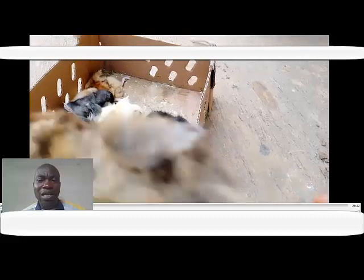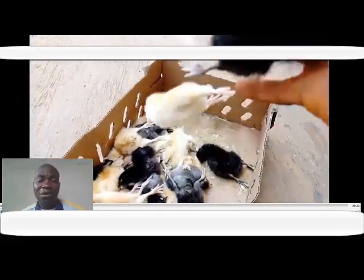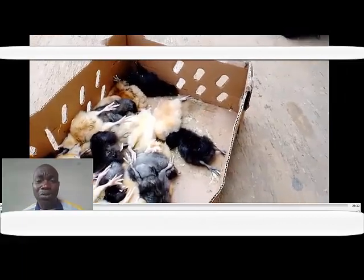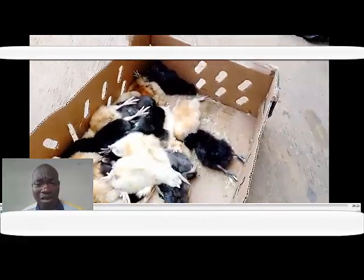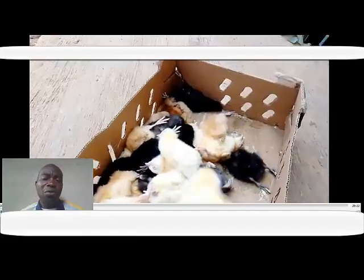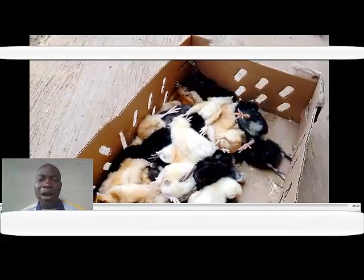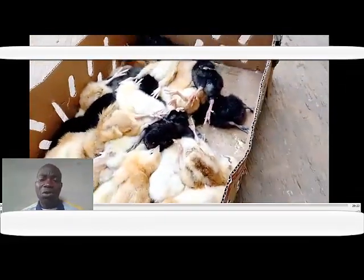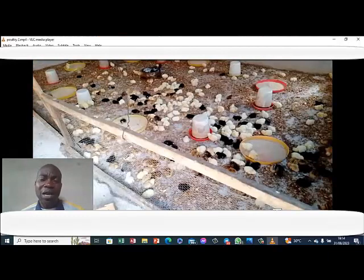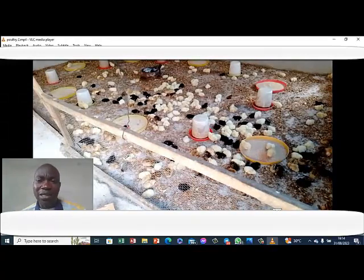Now, on this particular day, we lost about 43 of our day-old chicks out of about 250 that we brought that particular day. You see, that was a huge loss. So you have to make sure that you transport your birds in the coolest hours of the day, either very early in the morning or in the evening time when the weather is cool. However, you can always have it as beautiful as this one that you are seeing.